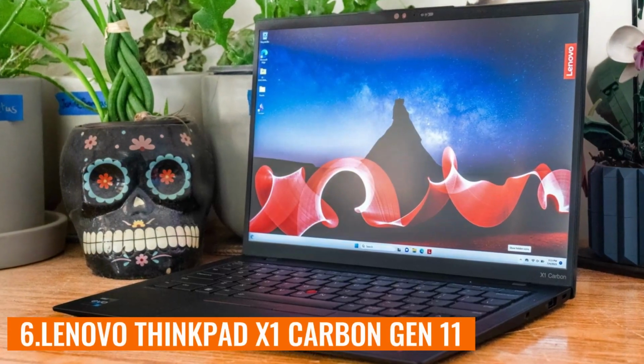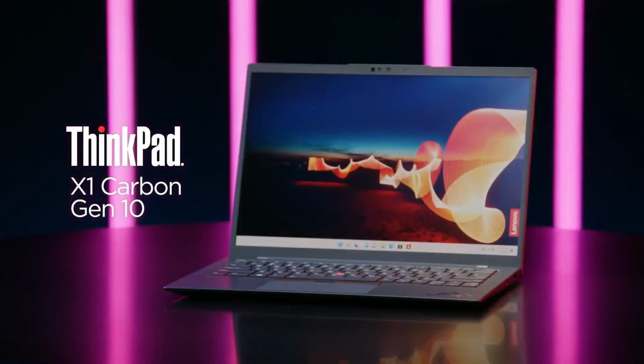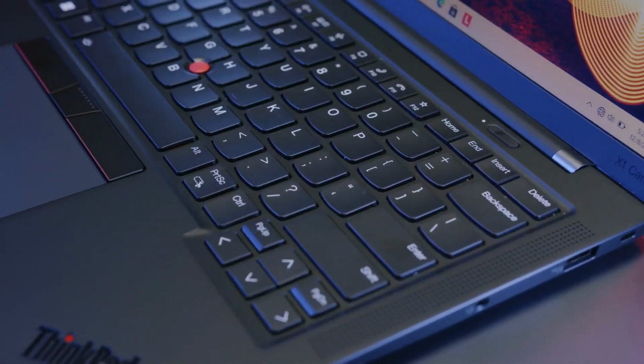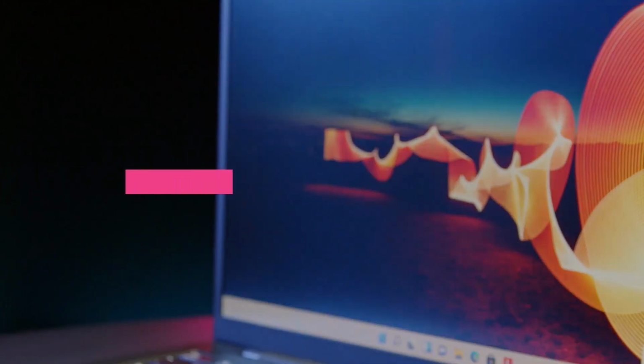Number 6. Lenovo ThinkPad X1 Carbon Gen 11. When it's time to get down to business, no one does it better than Lenovo. The Lenovo ThinkPad X1 Carbon Gen 11 reclaimed the venerable laptop line's top spot on our best business laptops list last year. What had managed to unseat it, you ask? Why, another Lenovo ThinkPad, of course.